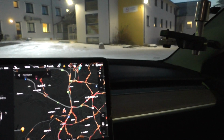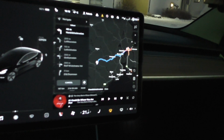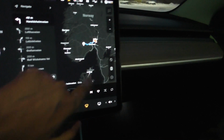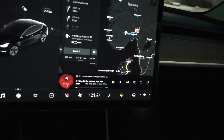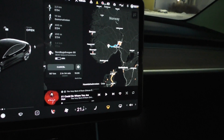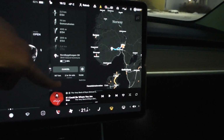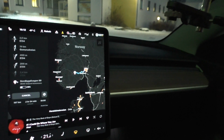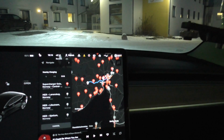And tomorrow, let me just show you the plan for tomorrow. Yes, tomorrow I'm gonna drive west from Oslo, and I am not going directly to Stavanger. I decided to stay in this town called Seljord. It is 167 kilometers away, and it's a 2 hour 54 minutes drive. I should be able to arrive there with 38% state of charge. So I will see you tomorrow then.